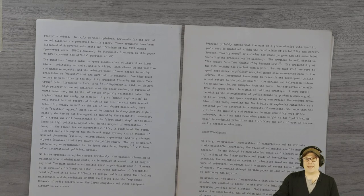The question of man's value on space missions has at least three dimensions: political, economic, and scientific. Each dimension has positive and negative aspects, and the relative value of each aspect is set by priorities or weights that are difficult to evaluate. One high-level source of priorities is the report to President Nixon by the Space Task Group, also discussed in references 2 to 4, which gave high priority to manned exploration of the solar system, to surveys of Earth resources, and to the collection of purely scientific data.